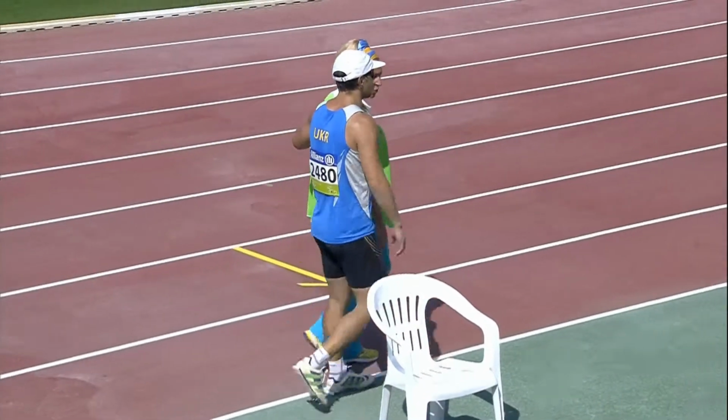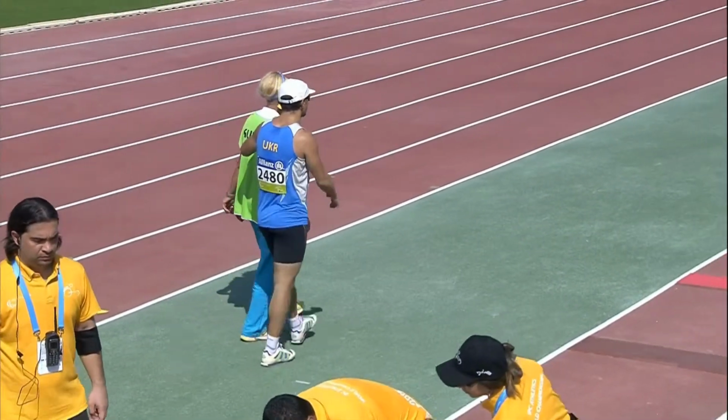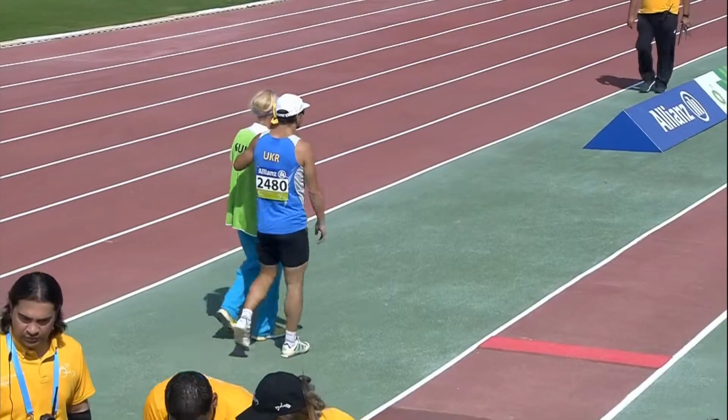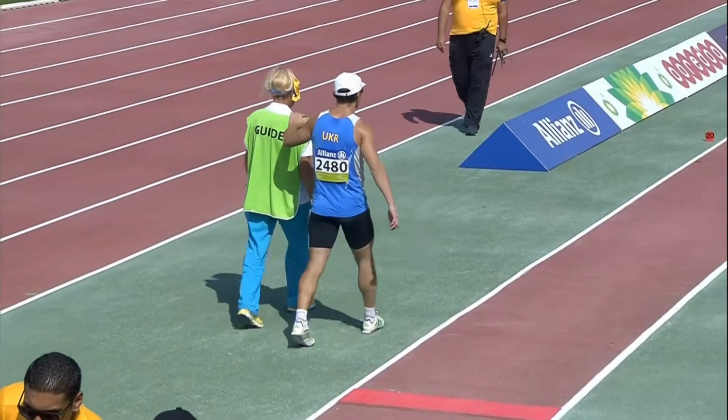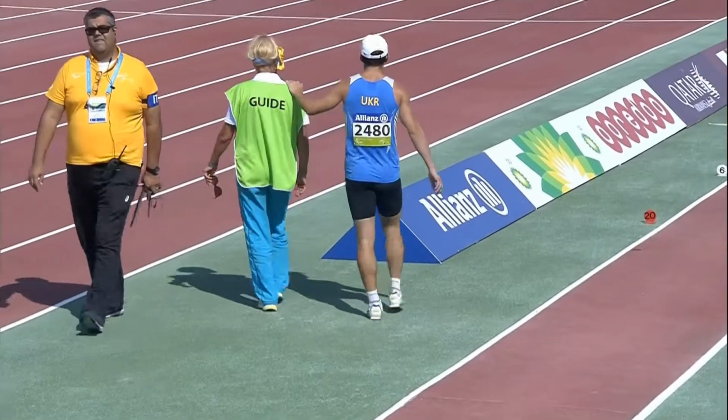Classes F51 to 57 feature athletes competing in a seated position. Trunk and leg function increases in classes F55 to F57, which is an advantage to the athlete when taking off. A lower number indicates a higher degree of activity limitation.